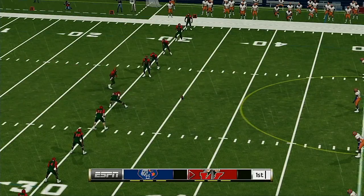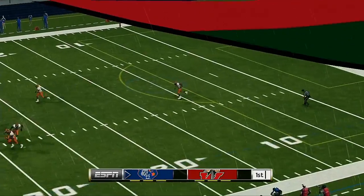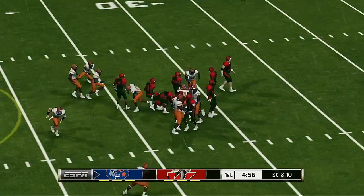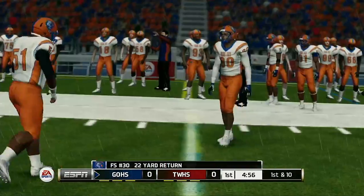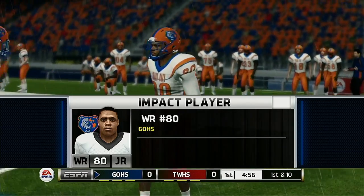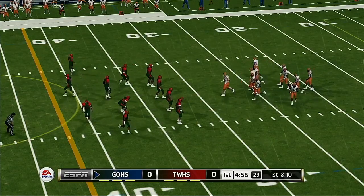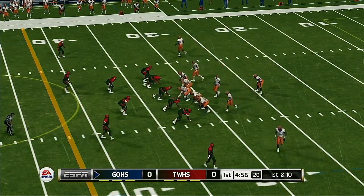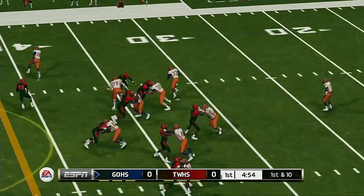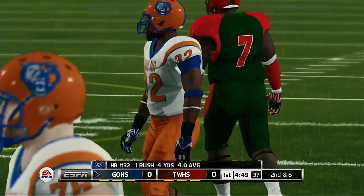We'll see how this game plays out as they get ready for the opening kickoff. He makes it to the 32-yard line. So let's see what the offense can do as they come out onto the field. And he's tackled after positive yardage.